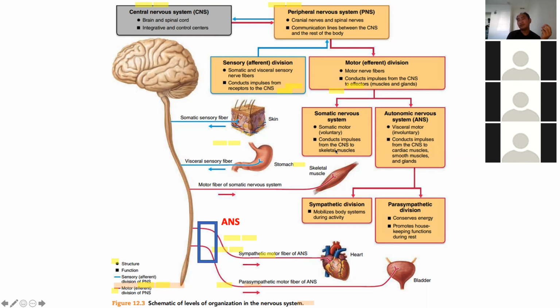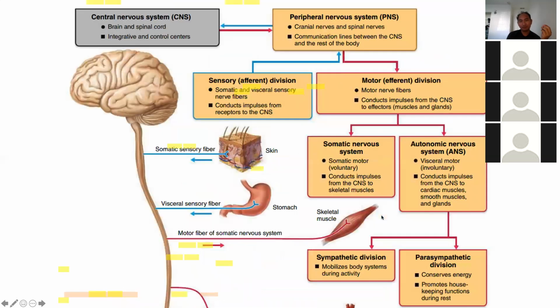So autonomic nervous system is the visceral motor system, which is a combination of sympathetic and parasympathetic nervous system. So yes, we have a little drawing on your plain sheet of paper.